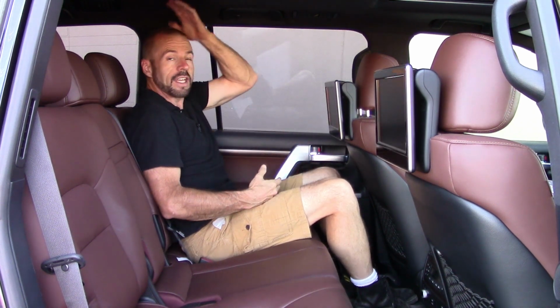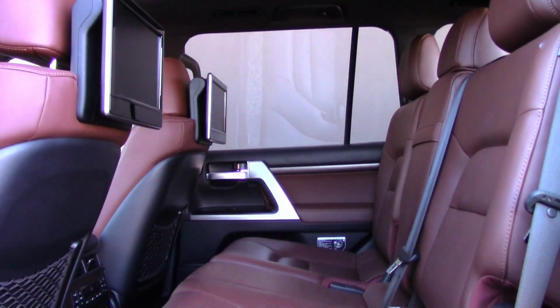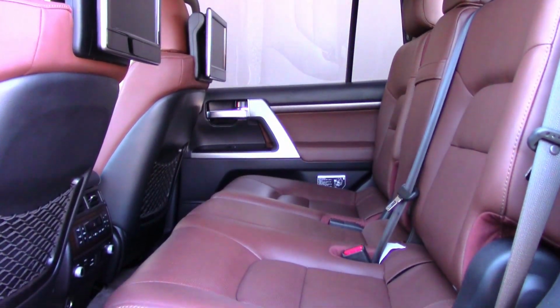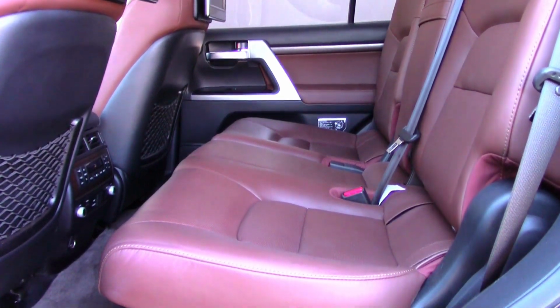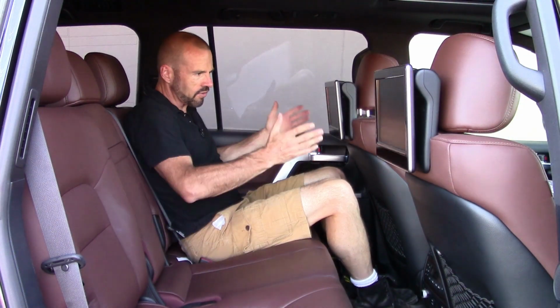Lots of legroom, lots of headroom back here. And the big thing I'm really noticing that really sets this apart from a lot of vehicles I sit in the back of is the fact that these are nice, soft, cushy seats. They're Lexus-like in that way. And they should be for this price. They're leather, of course, just like up front.